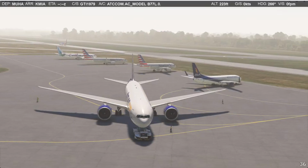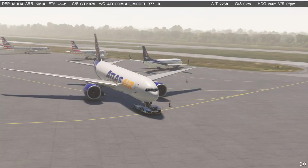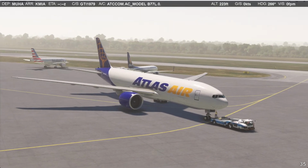Oh, we just got a Southwest Airlines just landed. Just came in. See it going down the runway there. Disconnecting that tow.